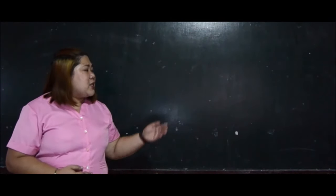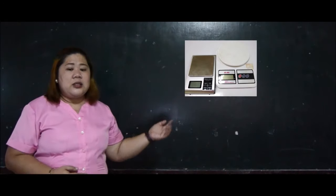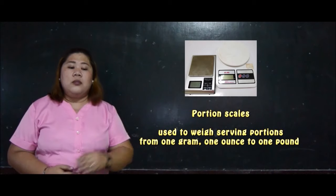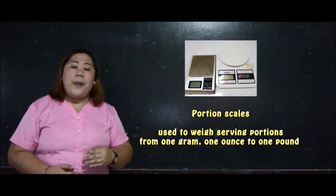Then number 6 is the portion scale. It is used to weigh serving portions from 1 gram, 1 ounce to 1 pound.